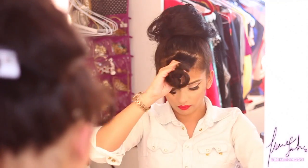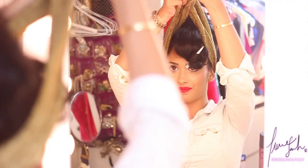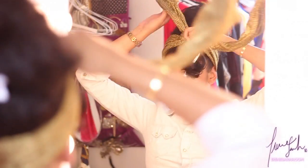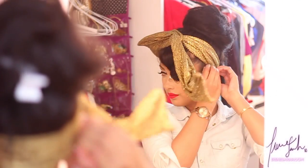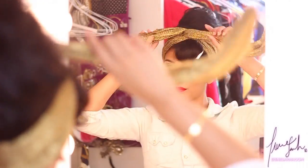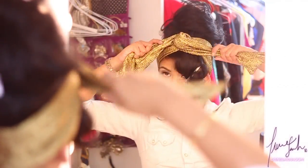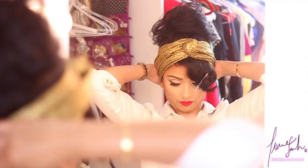I have such a small head, headbands always slip off, I can't wear anything on my head, my head is just way too small, but the metal in this thing kept it secure, like a hat almost. So I'm just going to twist it around, make a little bandana type thing, and then tuck it away.